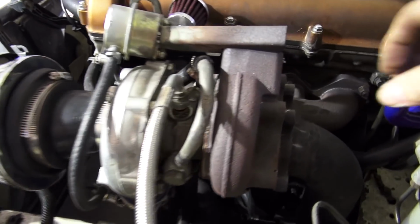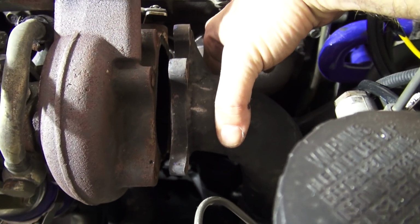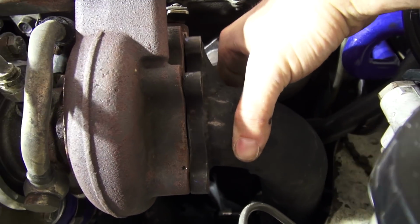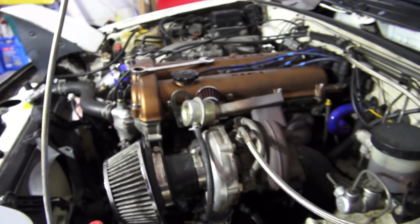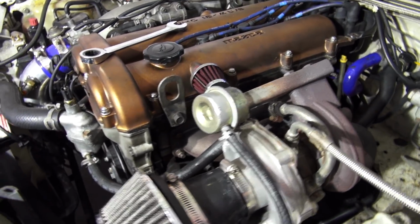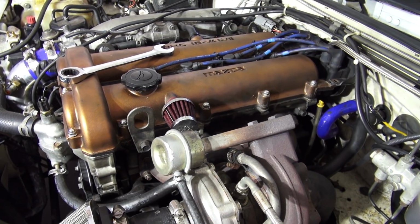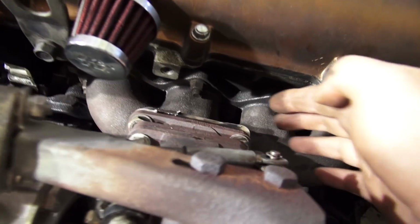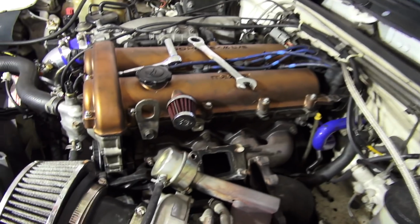All right, so here's what I've done. I've removed the exhaust from the downpipe flange from the turbo. I've really loosened up all of these bolts right here, and I'm going to try to take this off without removing any of the lines, because I don't feel like removing any of the lines. I don't know if that's a good idea or the worst idea, but I'm going to try it and see if I can get this stupid piece out of here, because that's garbage.